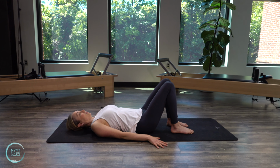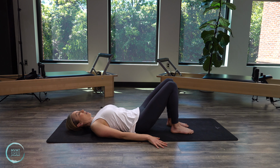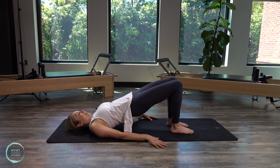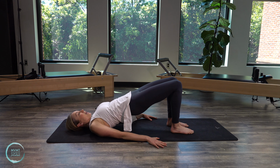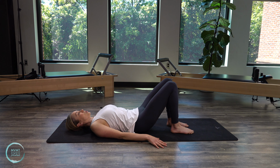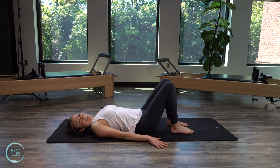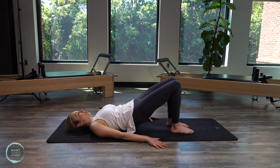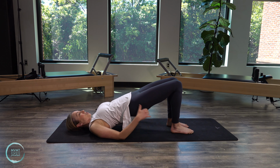Inhale. Exhale, roll it up. Spinal articulation. Inhale at the top. And exhale, bring it back down to that neutral position, making sure your pelvis releases. Good, last one, I want you to stay up here, lifted in your bridge position.